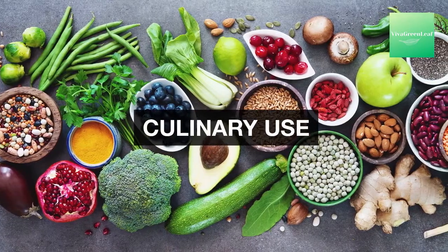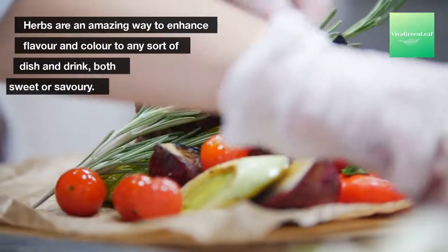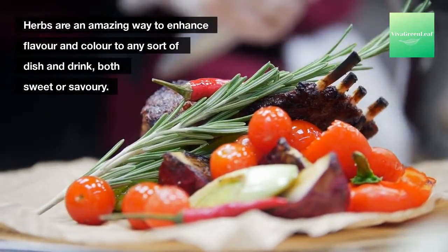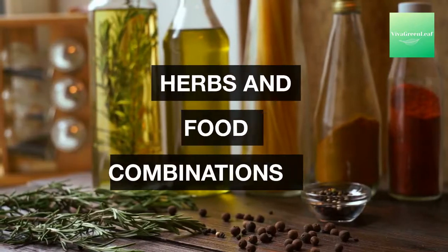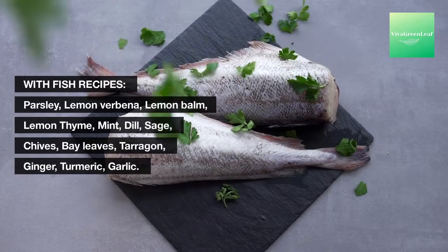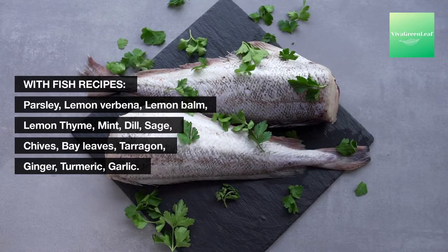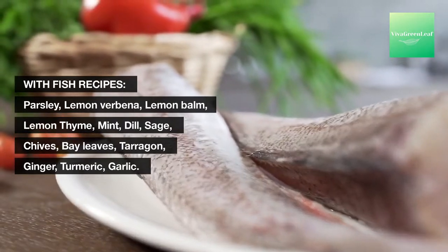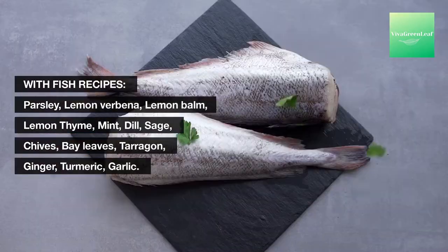Culinary use. Herbs are an amazing way to enhance flavor and color to any sort of dish and drink, both sweet or savory. Herbs and food combinations. With fish recipes: parsley, lemon verbena, lemon balm, lemon thyme, mint, dill, sage, chives, bay leaves, tarragon, ginger, turmeric, garlic.